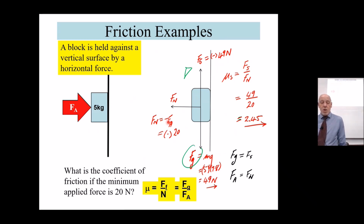Now, just the last thing you need to notice here is that the coefficient of friction definition is the force of friction over the normal. But in this case, the force of friction is given by the force of gravity, and the normal is given by the force applied. So the coefficient of friction formula is basically force of gravity over the force applied. That is opposite to the way it is when it's on a flat surface. But I'll show you that tomorrow.